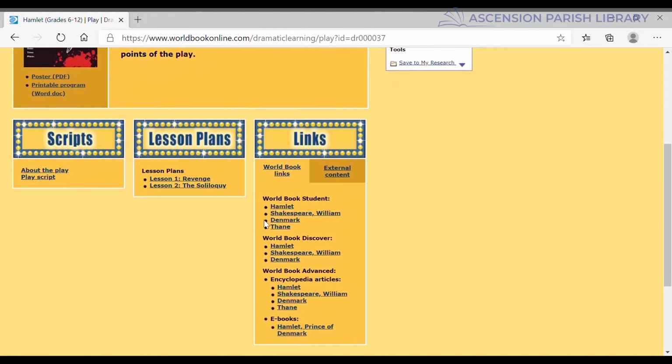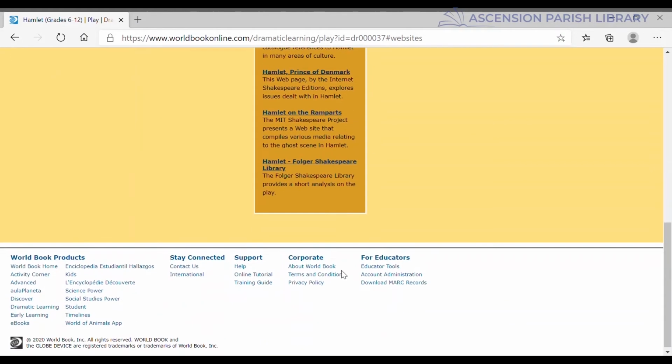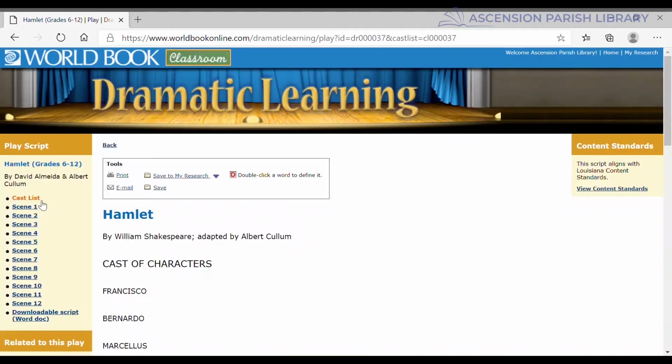But then you also have really fun extended learning links straight to Worldbook again. So these are links about Hamlet, Shakespeare, Denmark, any extra learning that you can use through Worldbook. But then you do have the external content to go to different websites as well. To show you the script.